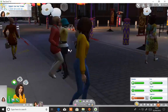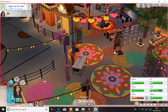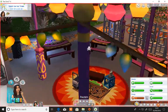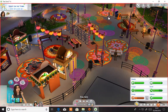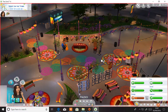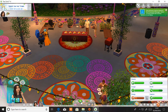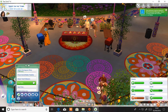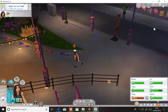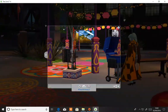She's frozen. Alright, no she wasn't, but anyway, here's the Spice Festival. Ooh, let's try some of the food. So, where is it? Here it is. Here's the food tasting portion. I've got to take a photo of that. Because, wow. Why don't you come over here? And you can take a photo. Come on. Have fun. It's the Spice Festival. You're at a festival. How can you not be having fun?